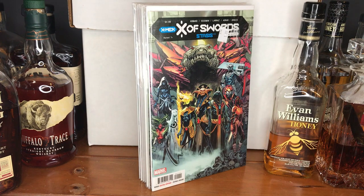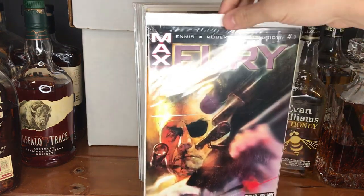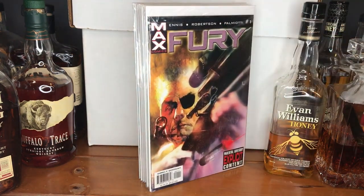Alright, here we are, X-Men, 10 of Swords, Stasis. This is part 11 of 22. This is the X-Men issue of that run. So, I do not know as much about this run, this event, but I have several issues in it, and I'm excited to get enough consecutive issues to begin reading. Here is, also as my extra comic, Max Comics Fury, issue number 1. For me, that is nice. I can go ahead and open that one up and see if I enjoy the story enough to try to collect the others.